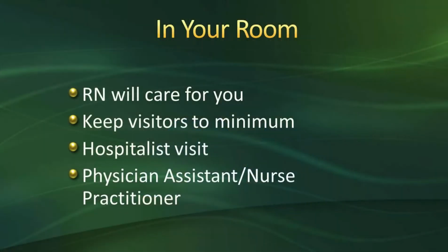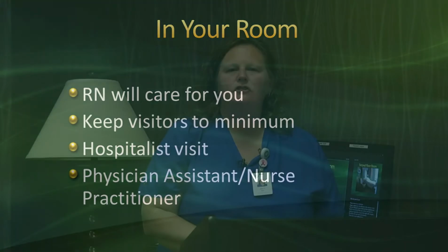So once you are done in the recovery room, the nurse will be bringing you up to the second floor, inpatient floor, to your room that you'll be in here at the hospital. Once you get to the floor, we ask family to give us about 10 to 15 minutes just to get you settled. We're going to hook you up to our monitors, IV fluids, do an assessment, make sure you're comfortable, help you put lotion on if you need lotion on.